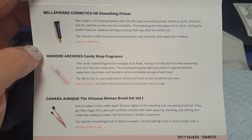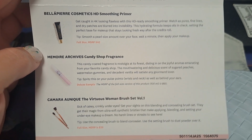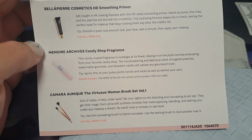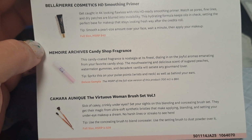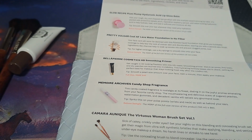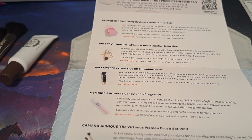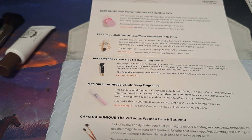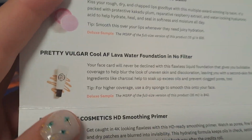Use the concealing brush to blend concealer. Use the setting brush to dust powder over it. But again, it's not telling me which one is the setting and which one is the concealing. I know, but the general consumer wouldn't unless they're very into makeup. So for that reason, like I mentioned, I would say put the brush number on the end of the brush so that I can go on any website and see 102 is for foundation, if that makes sense.